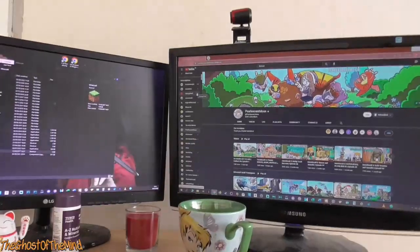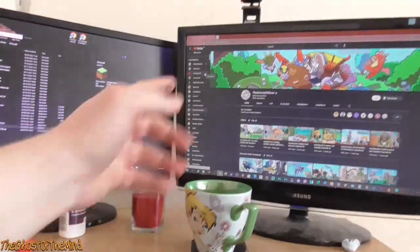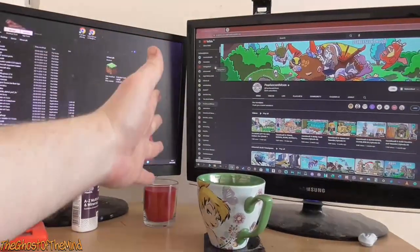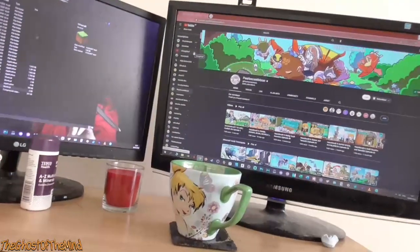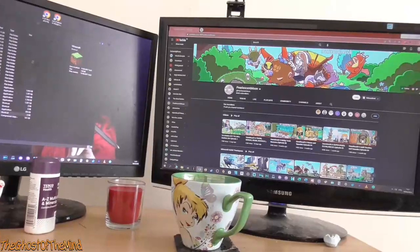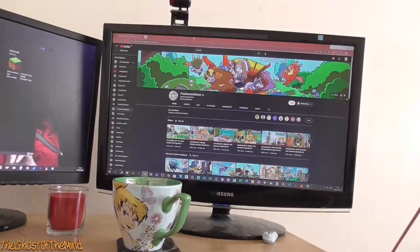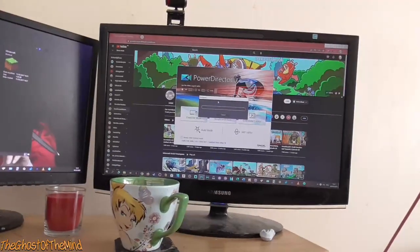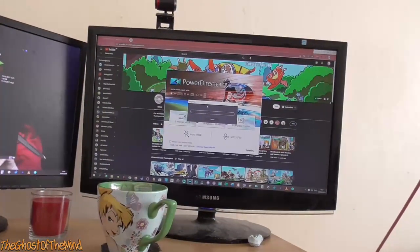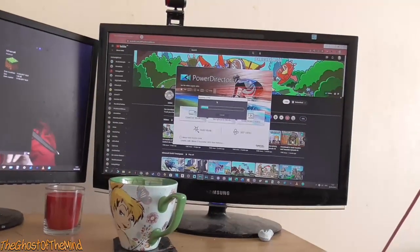And now that's there, I can actually have both monitors able to share. Before, this monitor was pretty much about there, so I couldn't see the time or date. I'm actually going to open up PowerDirector and do some editing. You should already have all that information and such, so yeah, I'm going to do that.